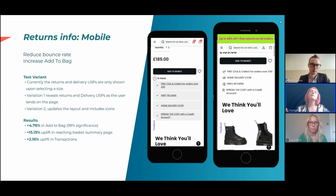And then another one. So again, we know how important returns and delivery information is to the user. It could be as simple as not adding to basket, jumping up, bouncing off the page if you haven't got that information front and center for them.